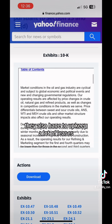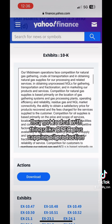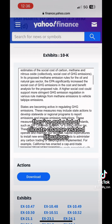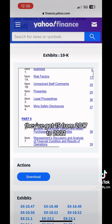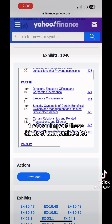They also have to upkeep a lot of leases. They got to deal with things like OPEC+ capping oil production. They've got a lot of climate change related litigations. They've got 15 from 2017 to 2021. So something to kind of look out for. That can impact these kinds of companies a lot.